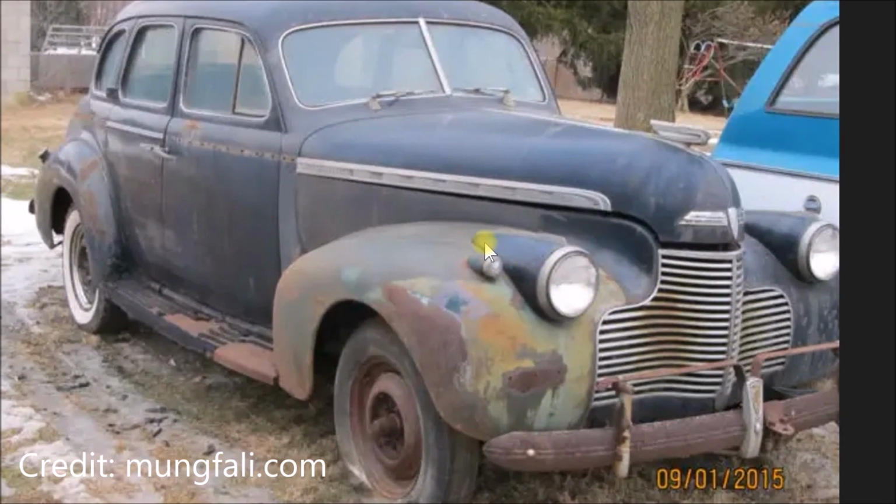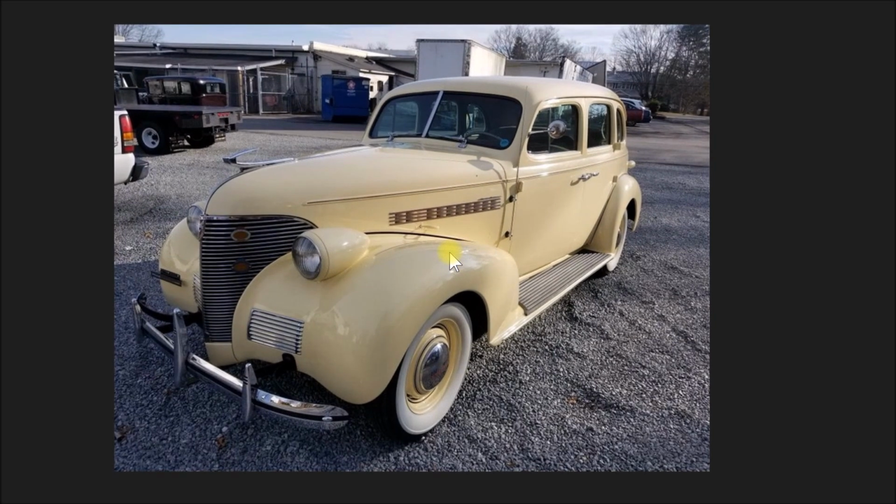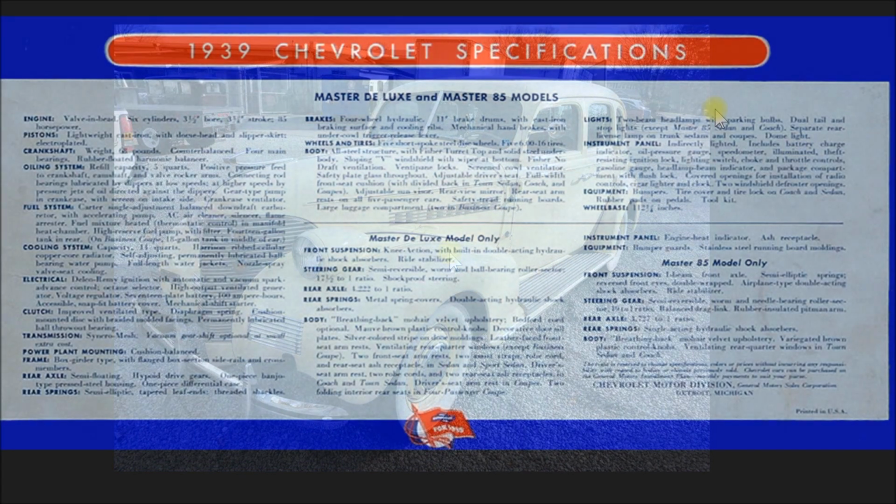You can see real clear how the headlight is recessed way into the fender, and you can see how the wheel well arch and fender are all one line here. They just come down as one curve. There's no longer a raised wheel well arch. They've just raised the inside part of the fender. My original thought was we're looking at a 1939 Master Deluxe.